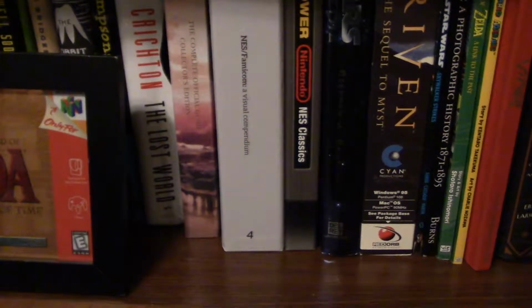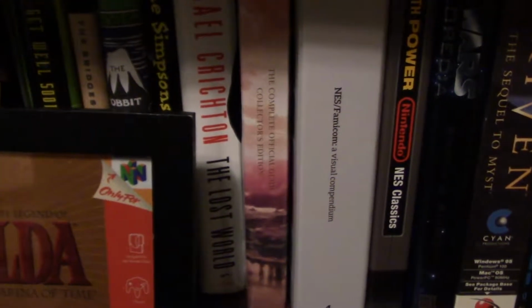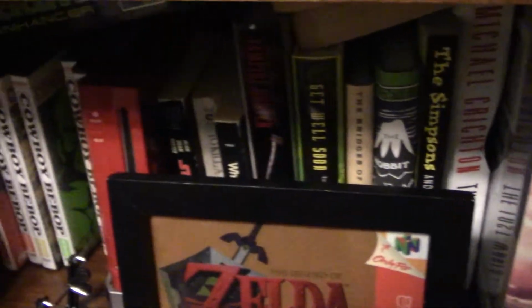Let's see here. I got the NES Famicom Visual Compendium that you saw me do a review of earlier. The Zelda Complete Collector's Edition, and the Breath of the Wild Guide, which is actually still sealed. I haven't used it, even though I played 80 hours worth of the game. I got just like a handful of books here.